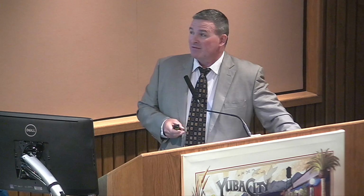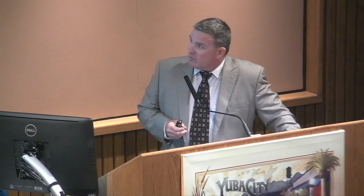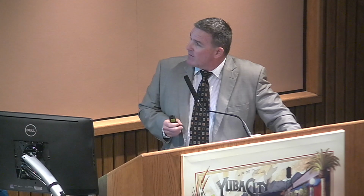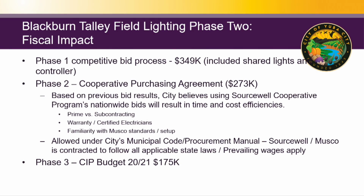With that, there's a price tag, and they're expensive. With Phase 1, we went through a competitive bid process to do those lights and the shared poles, and it was around $349,000. There was a little bit more scope because of the shared poles, the larger poles with the lights for Field 2 and the controller. Now we're looking at Phase 2 at approximately $273,000.